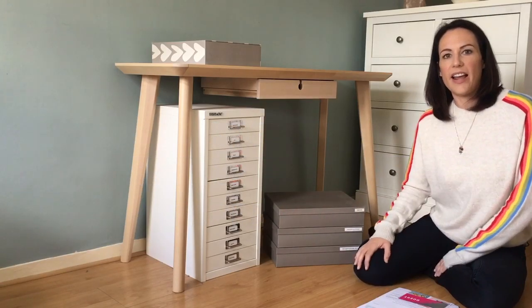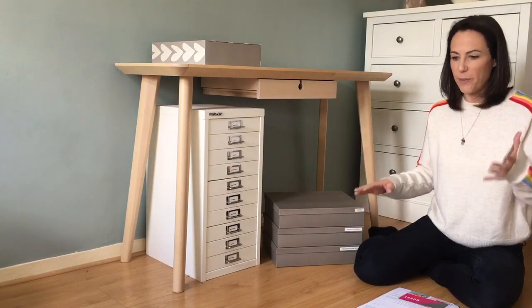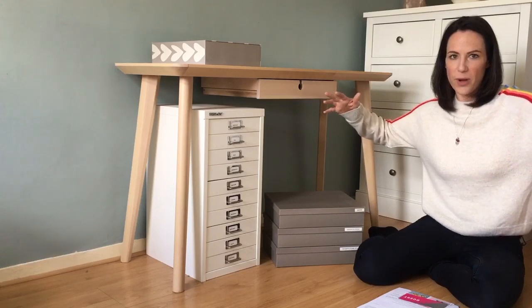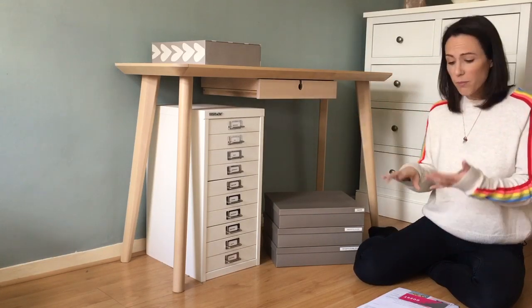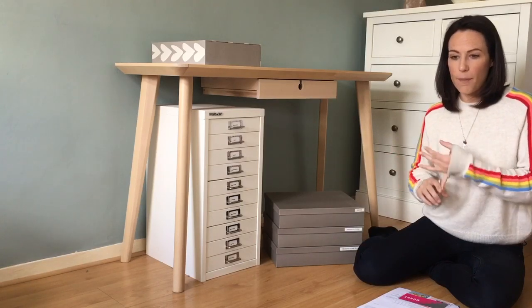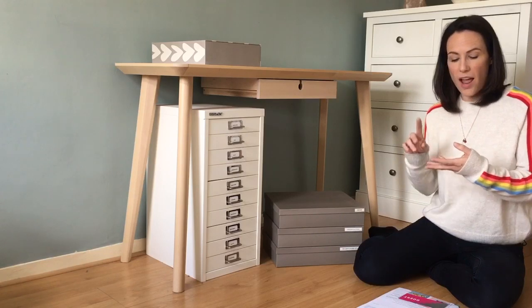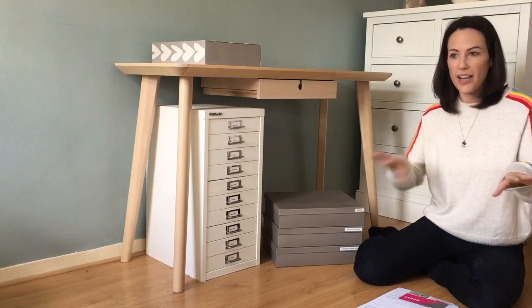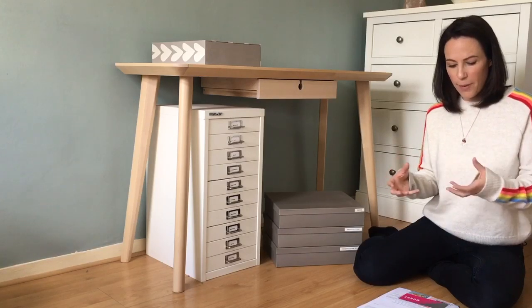Step 1 is to gather every single piece of paperwork from your entire house. Now for some people that's going to be boxes and boxes worth, dating way back, and for others it's not going to be as much. You want to clear a space, either a big kitchen table, a dining table, or your lounge floor. Move your coffee table to the side, and every piece of paper is going to end up in a pile.